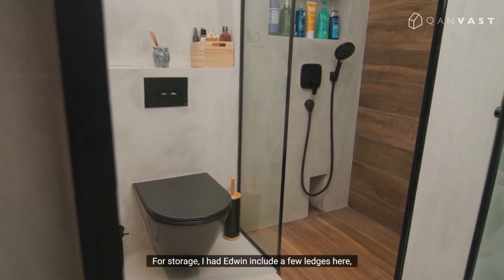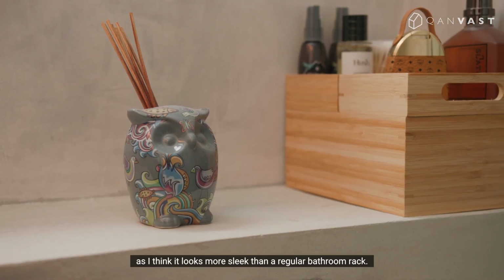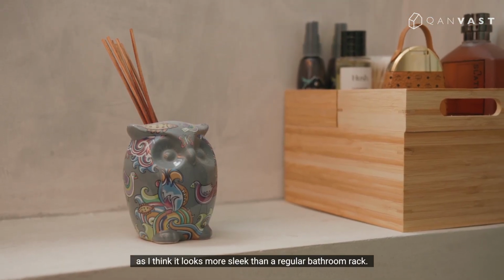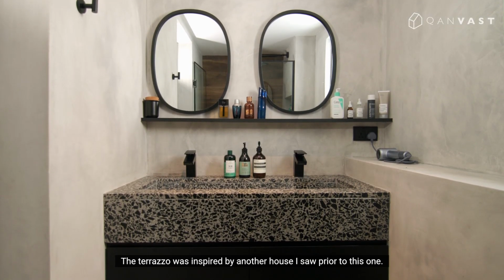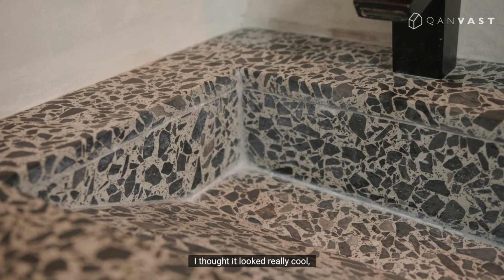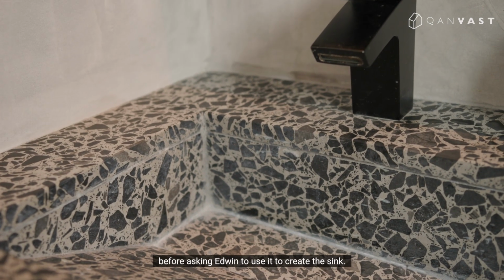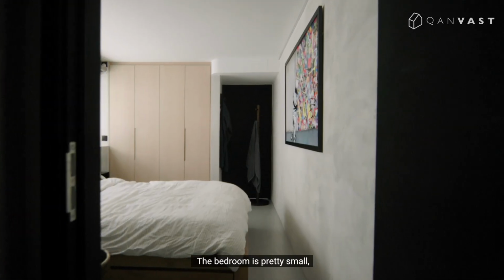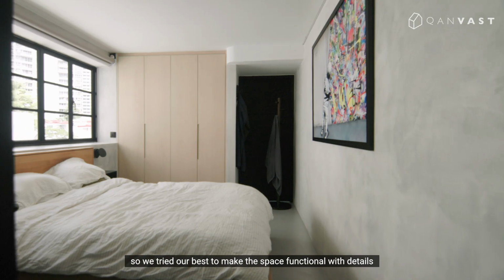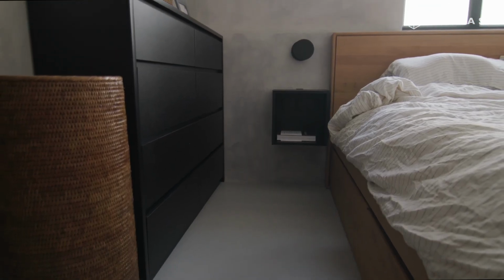For storage, I had Edwin include a few ledges here, as I think it looks more sleek than a regular bathroom rack. The terrazzo was inspired by another house I saw prior to this one. I thought it looked really cool, so I actually went and got the terrazzo myself before asking Edwin to use it to create the sink. The bedroom is pretty small, so we tried our best to make the space functional with details like big drawers under the queen-size bed.